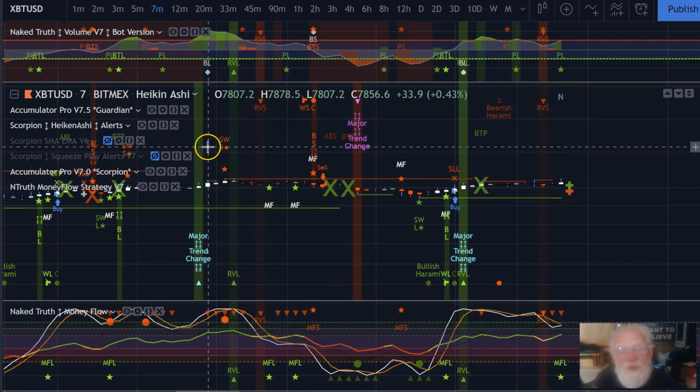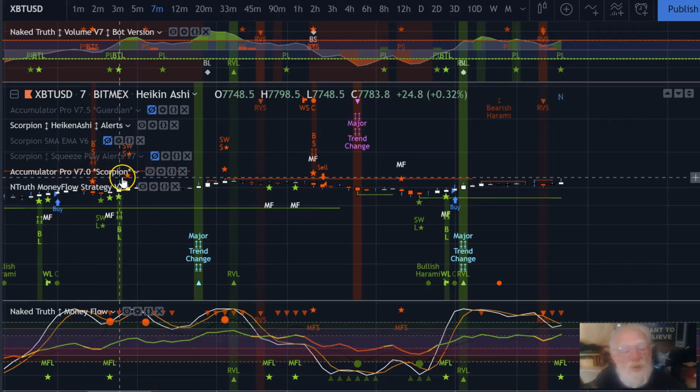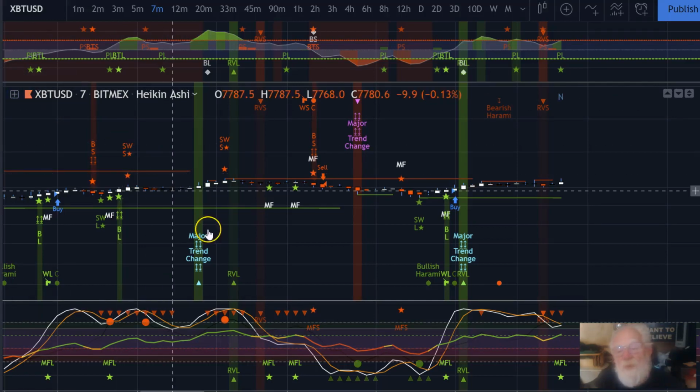I'm going to leave them inside of the original accumulator script for now. Scorpion version. Some of you guys are using it. But I cannot put all the take profit stop loss things in there. There's just no room. I can't do it. As hard as I've tried, it's just not possible.